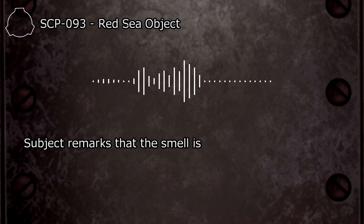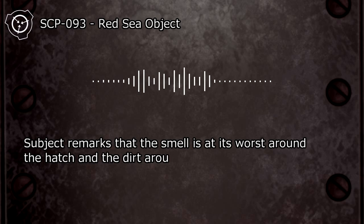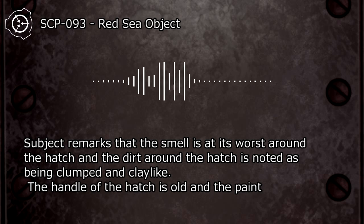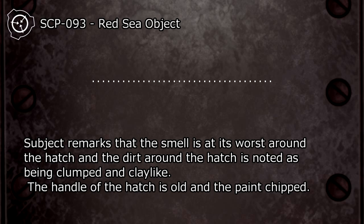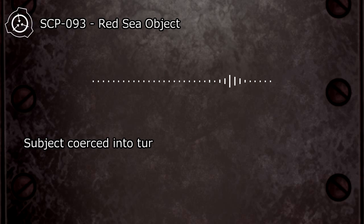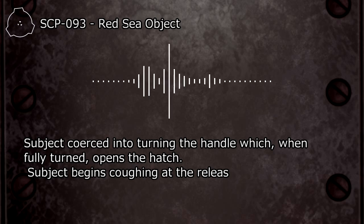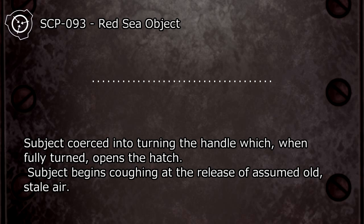Subject remarks that the smell is at its worst around the hatch, and the dirt around the hatch is noted as being clumped and clay-like. The handle of the hatch is old and the paint chipped. Subject coerced into turning the handle, which, when fully turned, opens the hatch. Subject begins coughing at the release of assumed old, stale air.